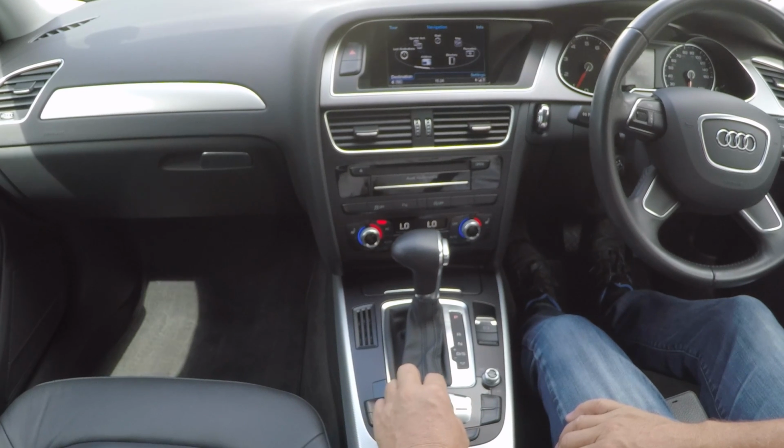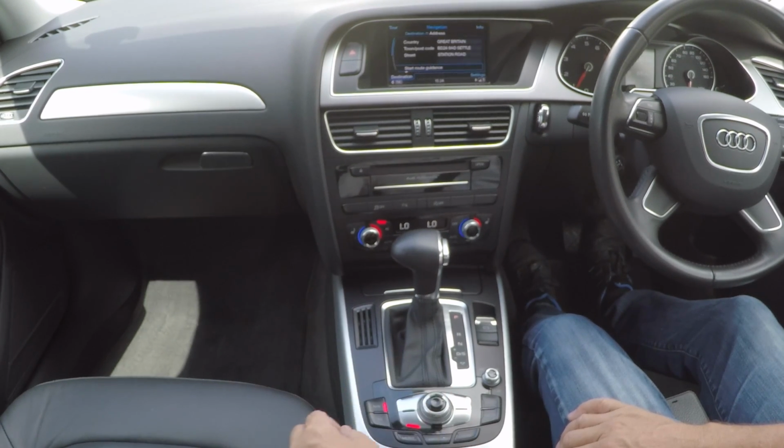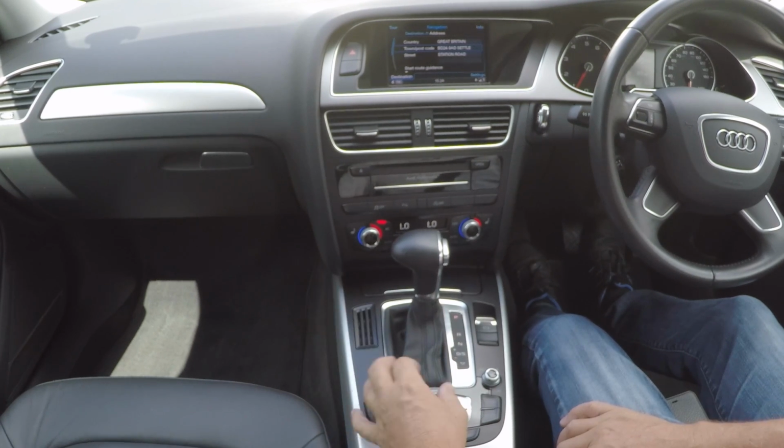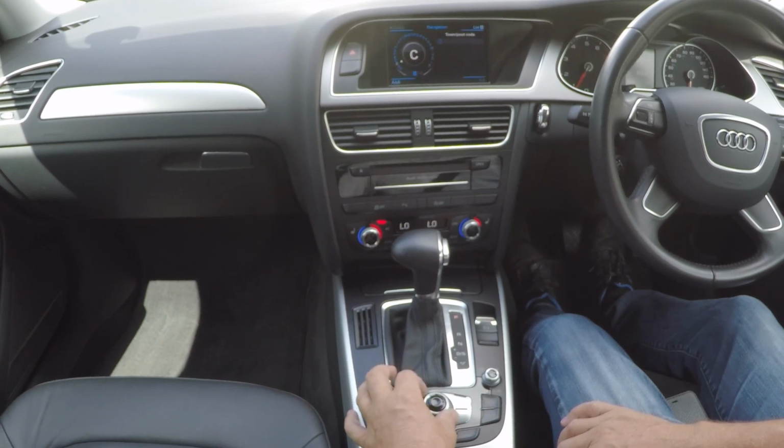Destination, again, address, last destination, special destination, start, map, favorites, directory. So into address. We'll try postcode. So I'll just turn the rotary button until we get to town postcode. Click on that. Then you've got again a thumb wheel here. So we are Grosvenor Garage, Chorley Road, Walton Dale, Preston, PR.